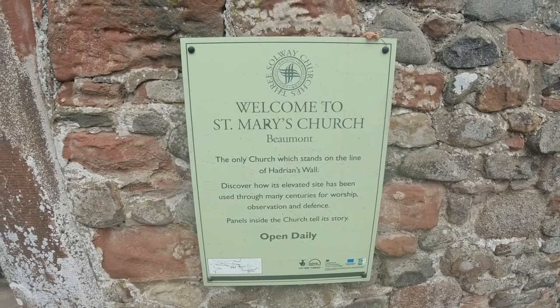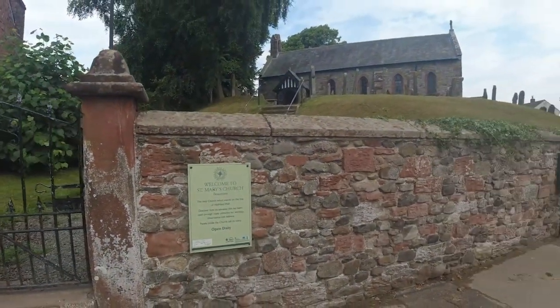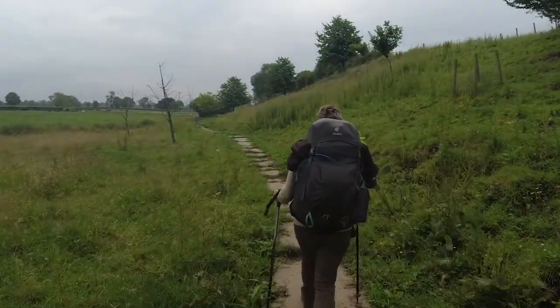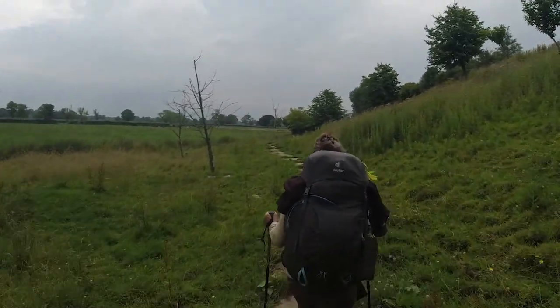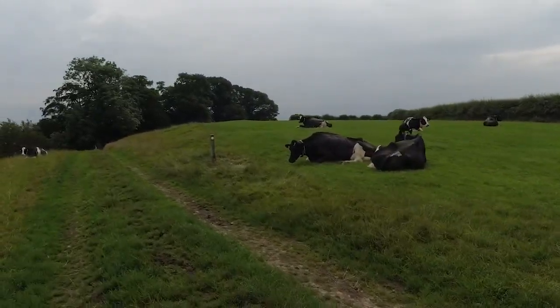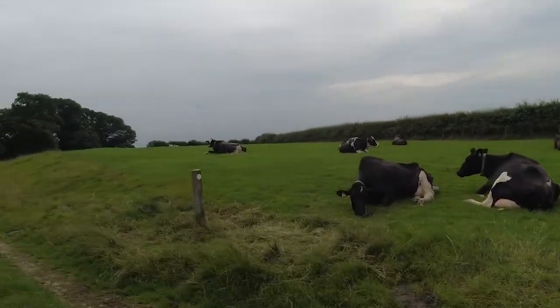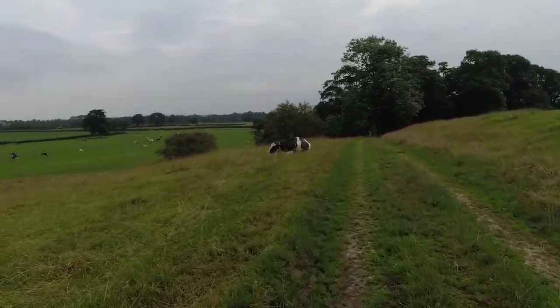This is St Mary's Church, made from stones from Hadrian's Wall. Paul at the campsite tells us this is the oldest church on the trail. So we get to leave the road and walk through some countryside on the way into Carlisle. I'm not scared of these ones. Have you overcome your fear of cows as well? Well, not really. They're all kind of spread out. Not all together, blocking the path.